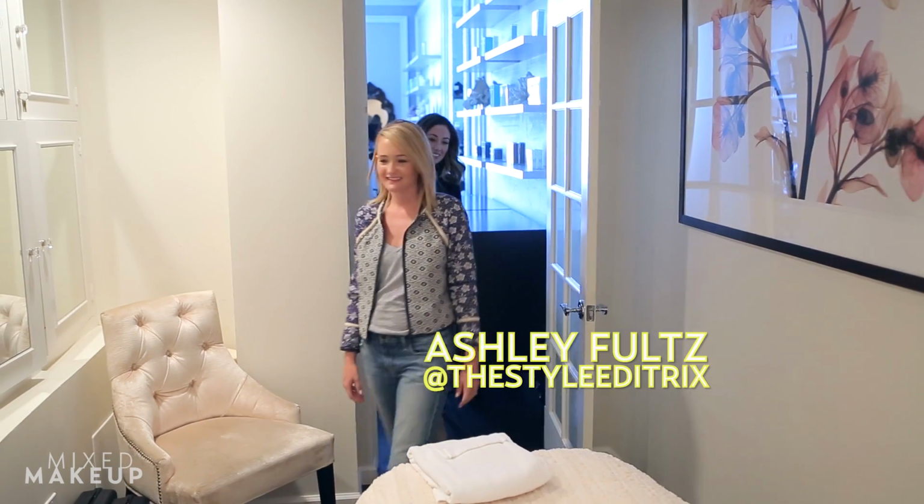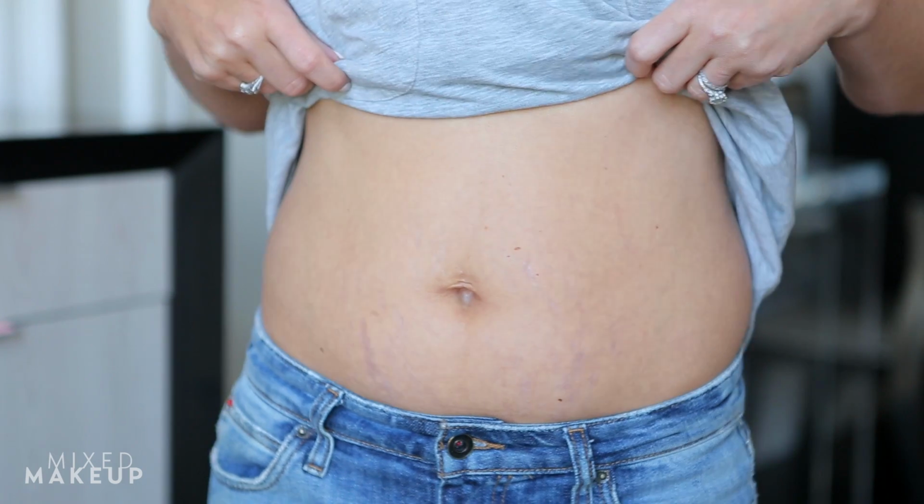So we actually have a really awesome babe who just had a baby a couple months ago who's going to let us experiment on her body. Yeah, exactly. Her name is Ashley. She's got a cute blog called The Style Editrix, and she had a baby boy a few months ago. She's got those stretch marks to prove it, and she's gonna get the treatment done and show us.